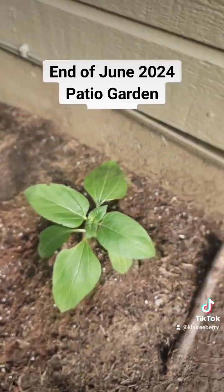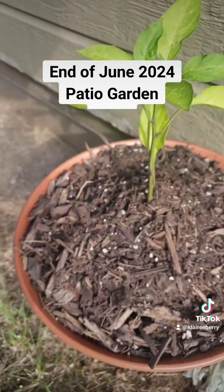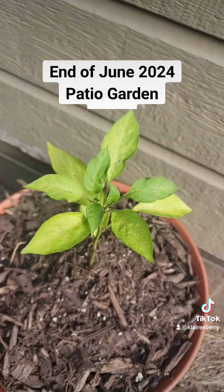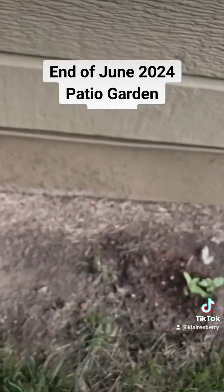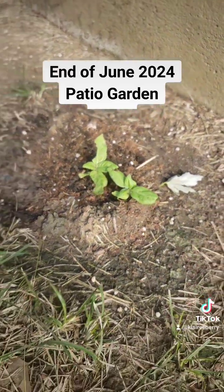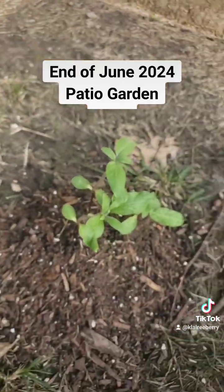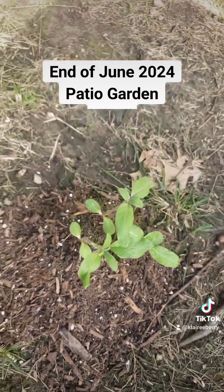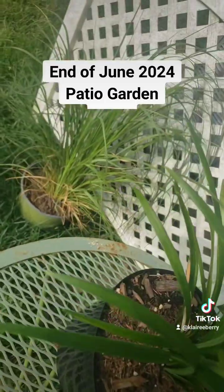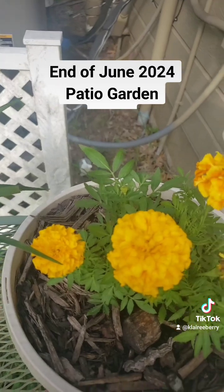Here's a nice sunflower. Different varieties of sunflowers went in here on the side. Again, more jalapeno peppers. Had a nice steady stream of peppers so far. Here are some sunflowers not doing so well. And here are some like nice evening red types of sunflowers. Growing a little close together, but hey, just wanted to plant something and make sure it came up.